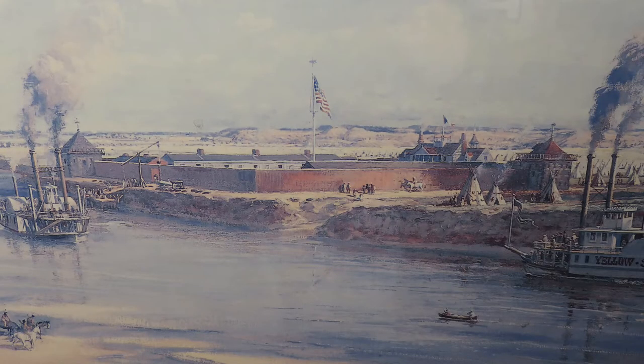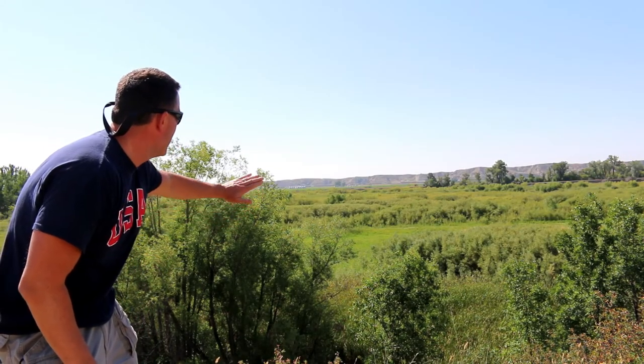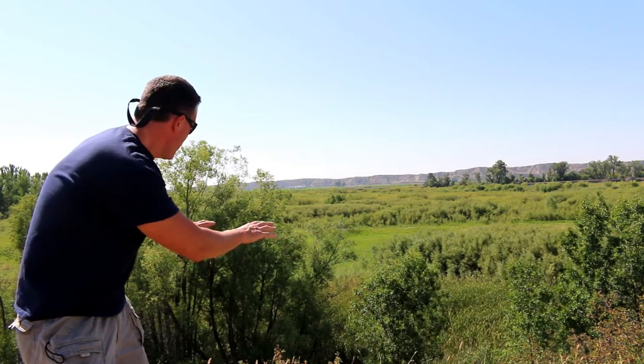The steep drop-off here to my left indicates where the Missouri River used to be. I'm only about 30 yards away from the fort itself. If you saw those original pictures, the fort, when it was originally constructed, was built right on the Missouri River. Since that time, the Missouri River now has moved probably a good 300 yards away. But at one point, this was the exact spot where the boats would dock, tie up, and do their fur trading.